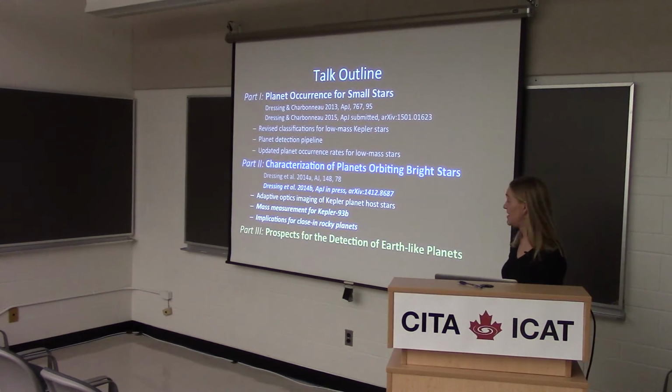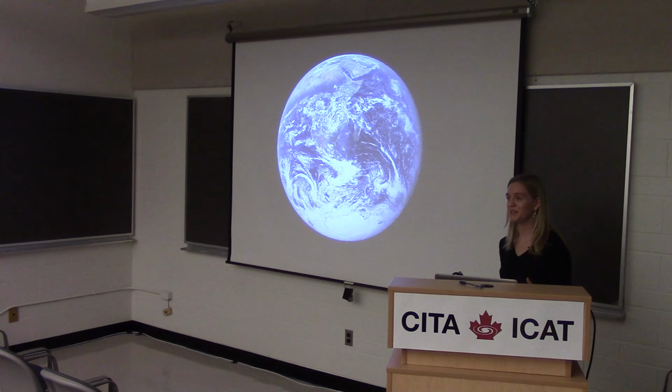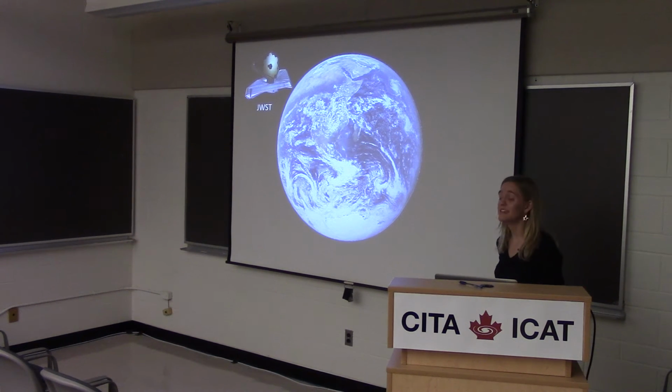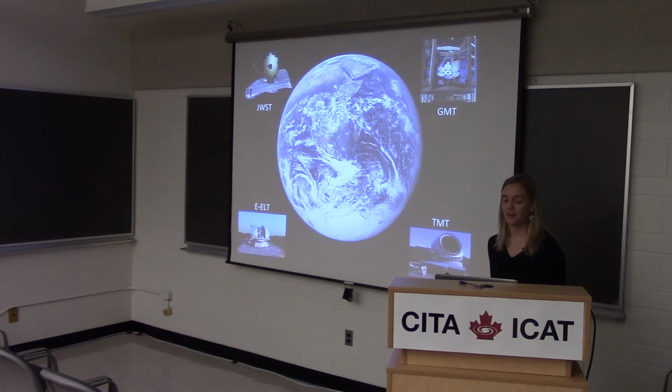So that's actually a great segue to the future, which is prospects for the detection of Earth-like planets, both from the ground and from space. As you know, we would love to be able to find a planet that looks like this and possibly take a picture of it. In 2018, we have the James Webb Space Telescope, which should allow us to get a better handle on the properties of planets orbiting nearby and possibly low-mass stars. We also have a bunch of instruments from the ground, and particularly here in Toronto, the TMT is pretty exciting.